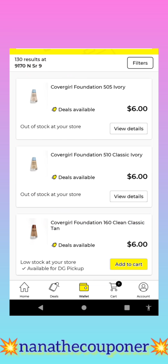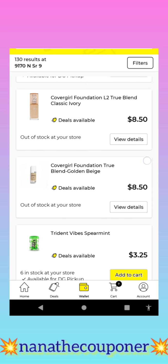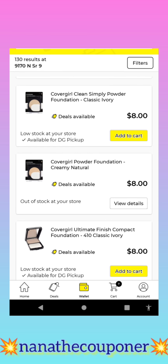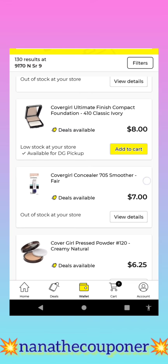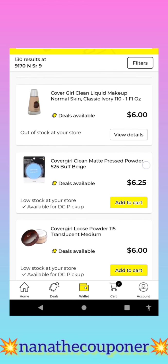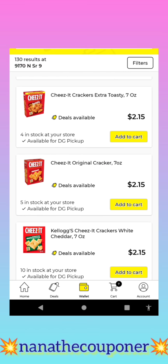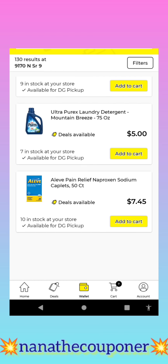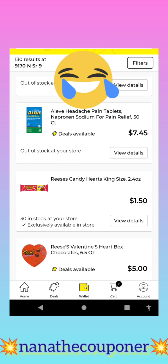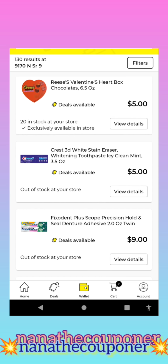Now let's check out all the deals. All the makeup. Look at that makeup. How expensive it is. We can get free makeup all day long at CVS. Why would we waste our time and buy it at Dollar General? Come on now, people. Get the program.